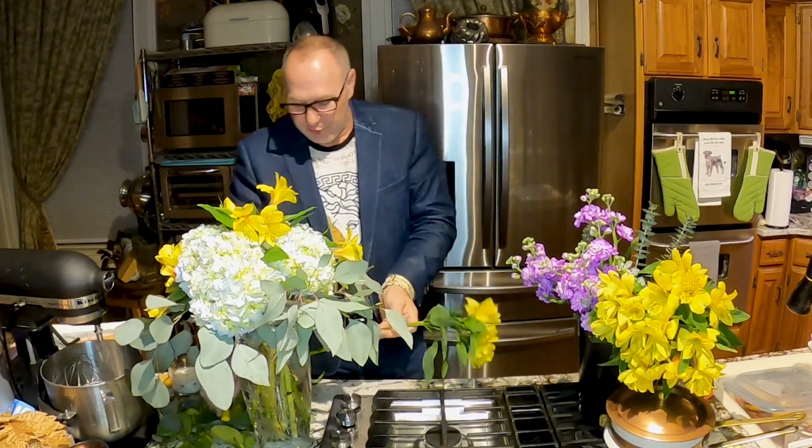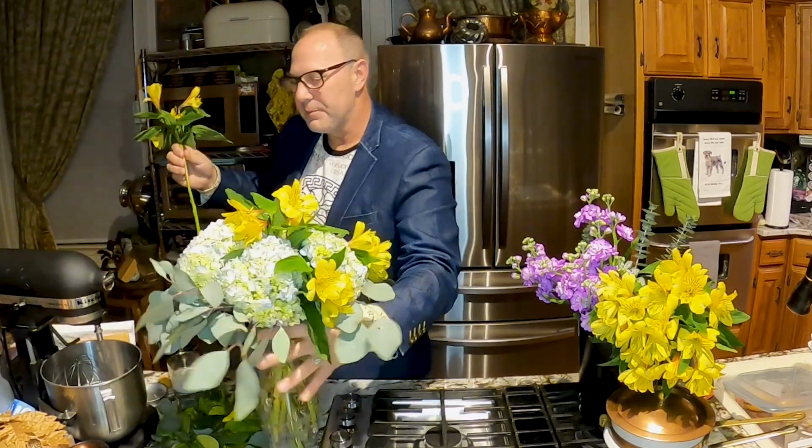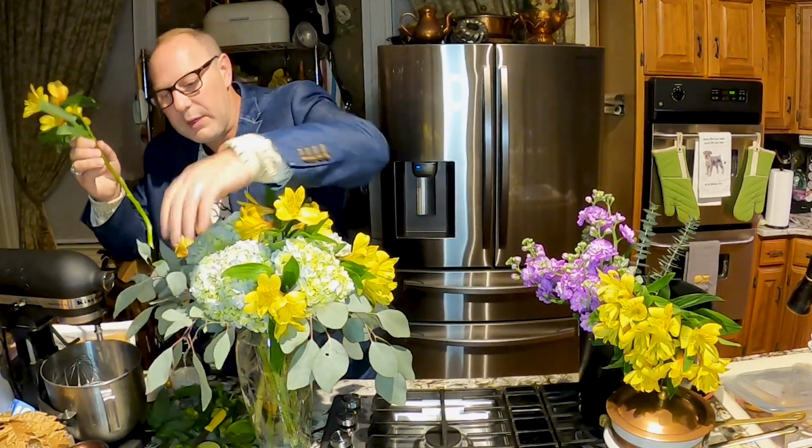We have 3 miniature schnauzers, and they are upset with me right now because I won't let them in the kitchen while I'm making this video. So they're standing at the gate and barking at me. Yet they have an entire room in the back with 2 sofas in it that they can be enjoying.